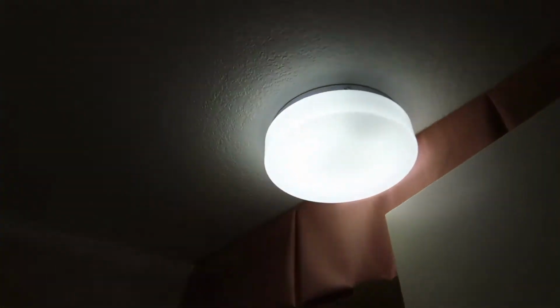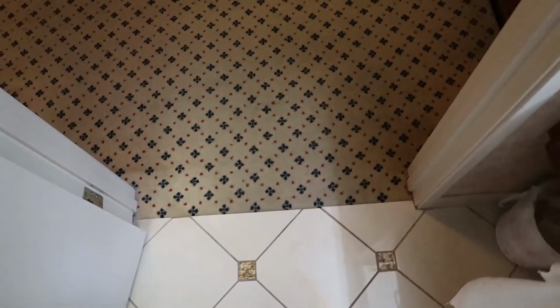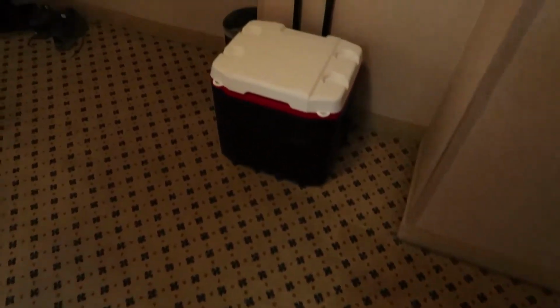I also forgot to mention that there is a light here in the main bathroom area, as well as a separate light for the shower. That's nice. There's also no fan in the bathroom, which means it will probably stay a little steamy, but it won't be obnoxiously loud.